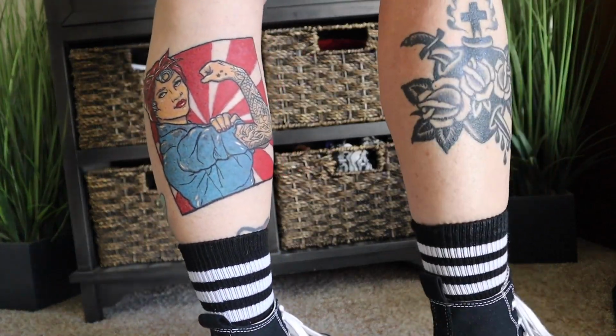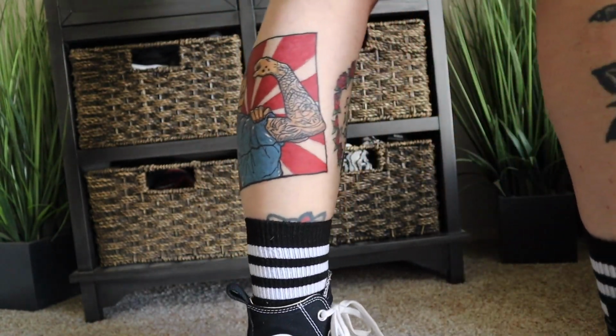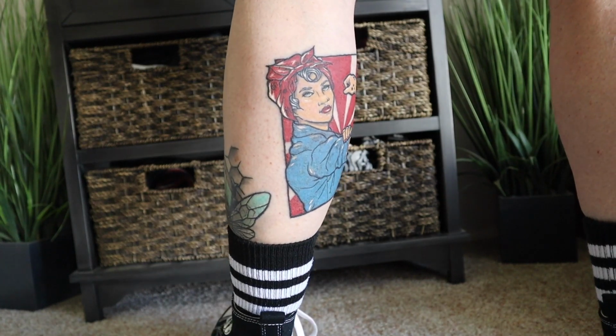First, I have to show you the tattoo. Now, this is the tattoo I got, so that way you have a reference, and I absolutely love her. This is Rosie the Riveter, gray hair and tattoo style. If you notice, she's got a full sleeve and gray hair, and she's actually my logo.